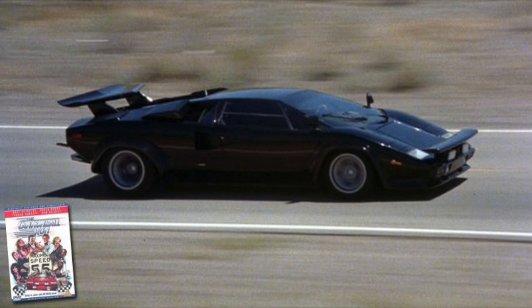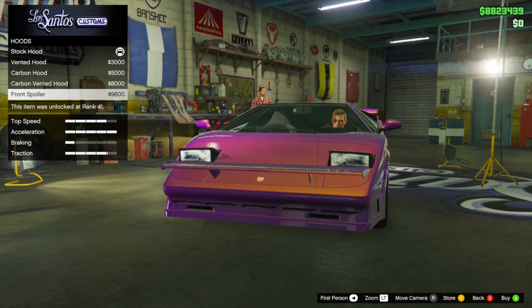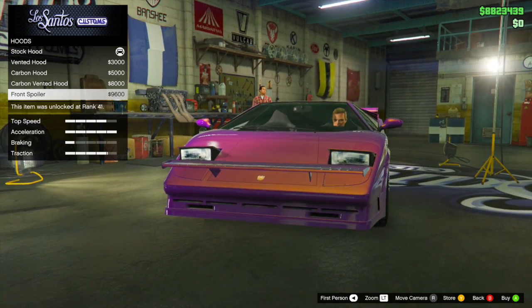In that movie, Cannonball Run, there was a black Lamborghini Countach that had a front spoiler like this. Now, the reason this vehicle had this front spoiler was not for aerodynamics or anything like that. It's actually a pretty interesting story.